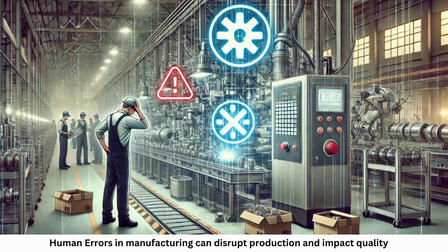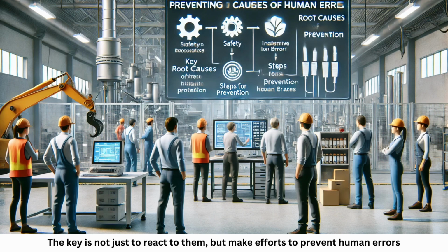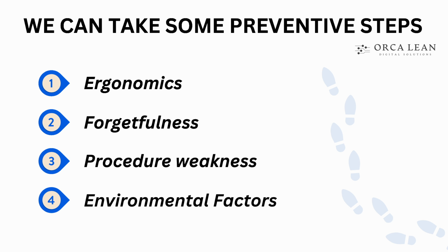Human errors in manufacturing can disrupt production and impact quality. The key is not just to react to them, but make efforts to prevent human errors. By understanding their root causes, we can take some preventive steps.